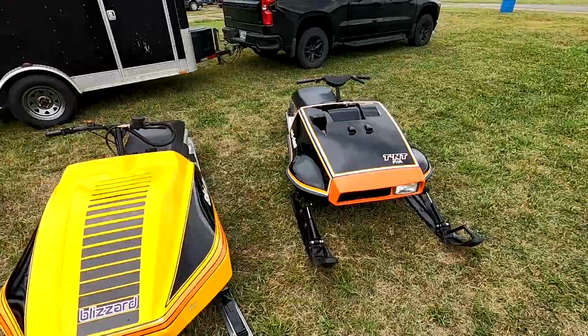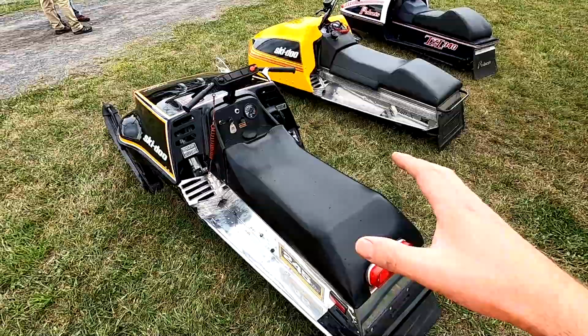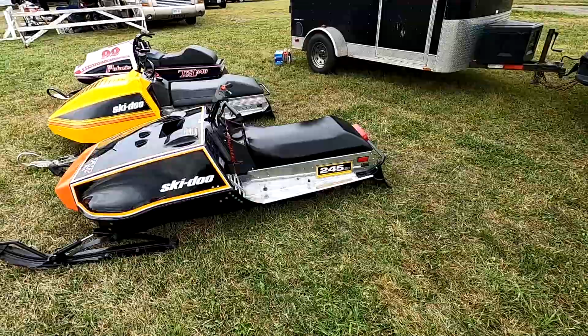I like this, but I actually like this quite a bit better. One of my favorite sleds, the 1975 245 RV. I have two of them myself, but not in this magnificent condition. It's always fun to see. And I think there's a Super Mod model over there that we're gonna go see in a few seconds. But this is a fantastic example of a '75 RV.